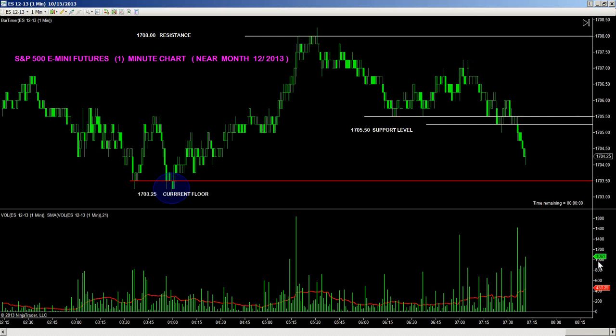Here we have some more volume coming in for 1,061 contracts right here real quick, getting us to those targets in a timely manner. Scalpers will like this methodology because if they know that they can get 3 points on a longer term price profit target, why shouldn't they be able to get a half or 3/4 in a fraction of that time frame?